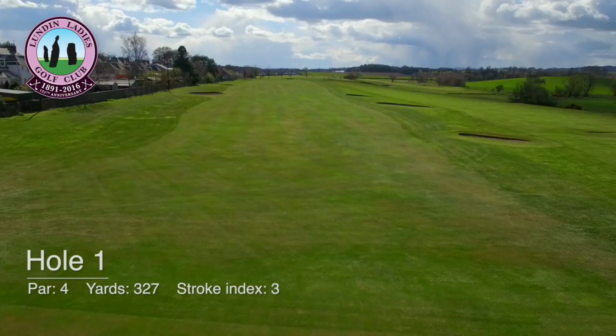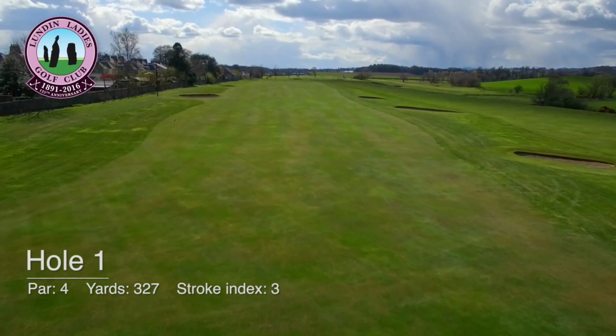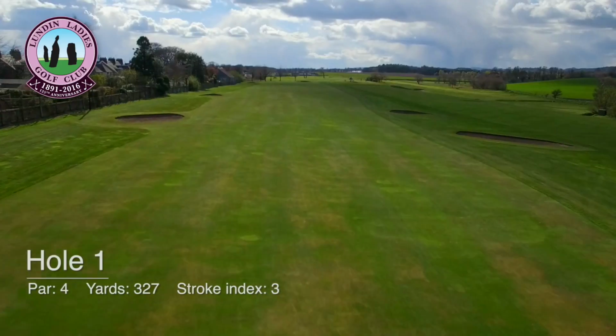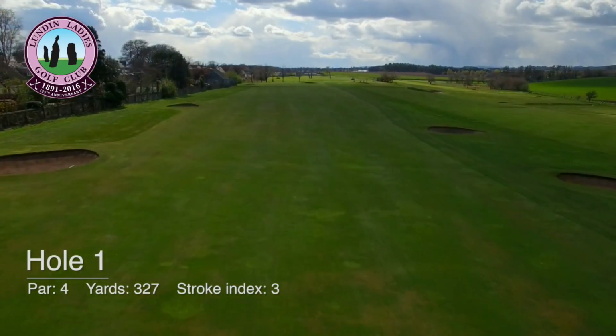Here we are on the first tee. Be careful with your drive here. We have very good relationships with our neighbours. They're always very encouraging with anything we're doing in the club, but we do occasionally get some turning up with bags of balls that have landed in the back gardens.